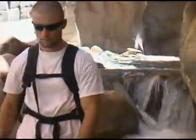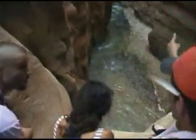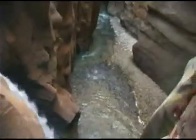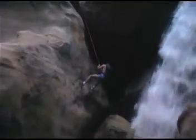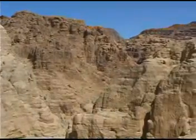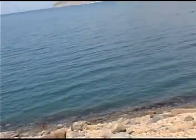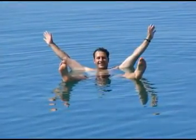Now the Mujib Reserve is situated right on the shores of the Dead Sea, and it's probably the most spectacular reserve we have in terms of experiences for ecotourists. It has these two rivers that actually have carved enormous steep gorges through the heart of the reserve. And it's also the home for the ibex. These animals live on the most incredible narrow ledges in the most precipitous mountains. And because it borders the Dead Sea, you get also the chance to swim in the Dead Sea, which is a really unique experience. Floating in this very saline water, which prevents you from sinking, is one of, again, the world's major experiences.